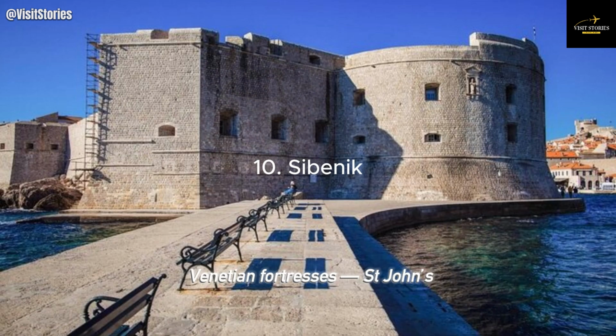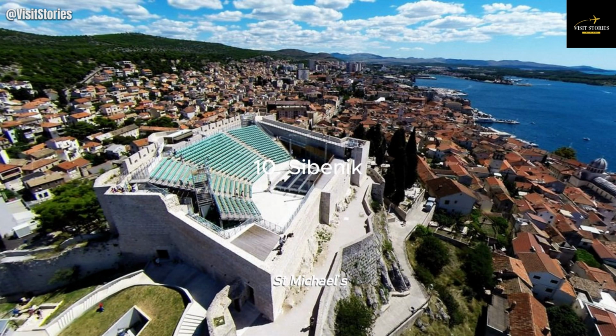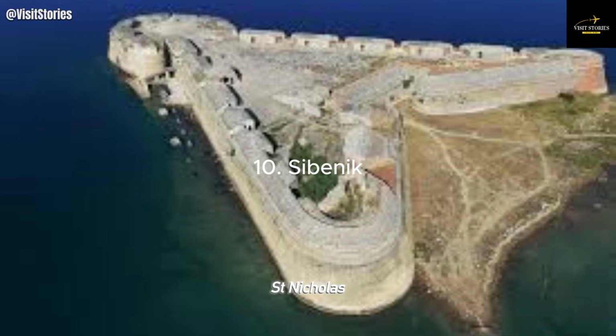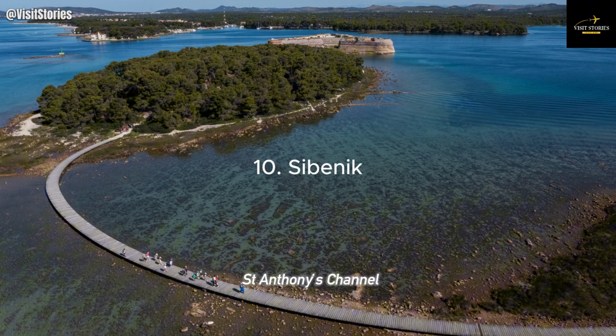Follow the alleyways towards the top of the town and you'll reach the trio of forbidding Venetian fortresses. St. John's, which includes an open-air theater for summertime concerts, Barone and St. Michael's, all of which show off sweeping views of the city. The fourth fortress, St. Nicholas, is at the end of a 3-mile hike along St. Anthony's Channel and rewards you with even more stupendous views.